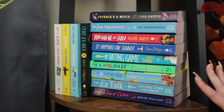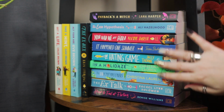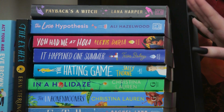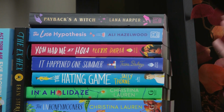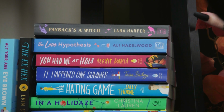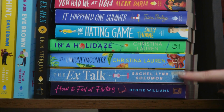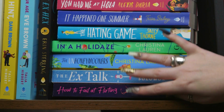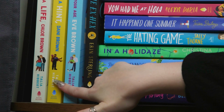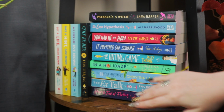Getting into my romance collection, I especially like to keep these all together because I think they just look so cute, and the size is rather uniform. Some of these are a smidge shorter than the others. At one point, these were organized alphabetically, not so much lately, but I've just been stacking them as I've been reading them. Some of my favorites on here are The Love Hypothesis and The Unhoneymooners and How to Fail at Flirting. I love romance books. They're just such a cute comfort read. Oh, and the Brown Sisters trilogy. These are fabulous. And yeah, I just think these look great on a shelf together, and they're a lot of fun.